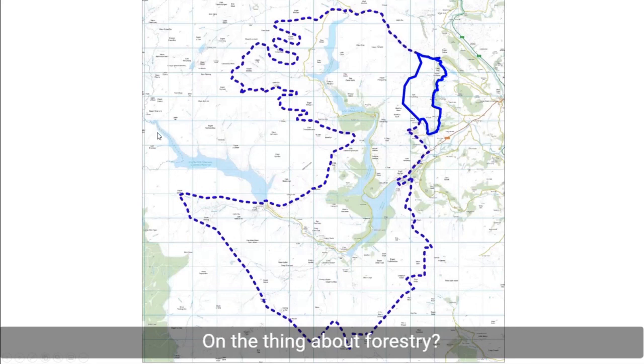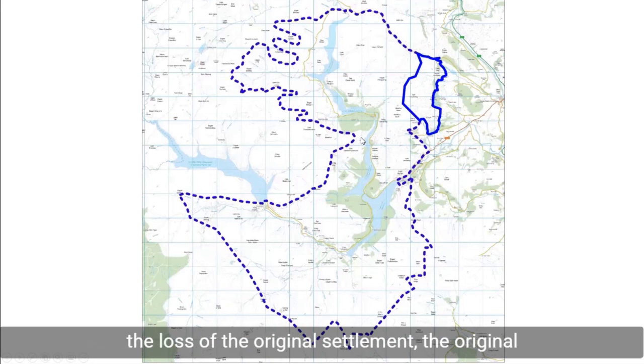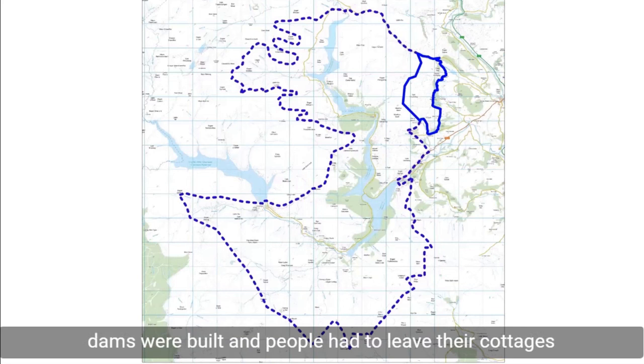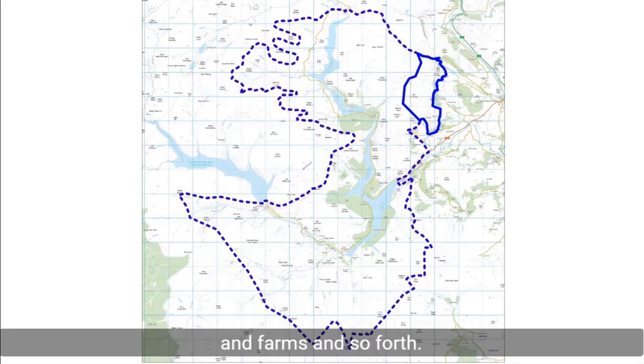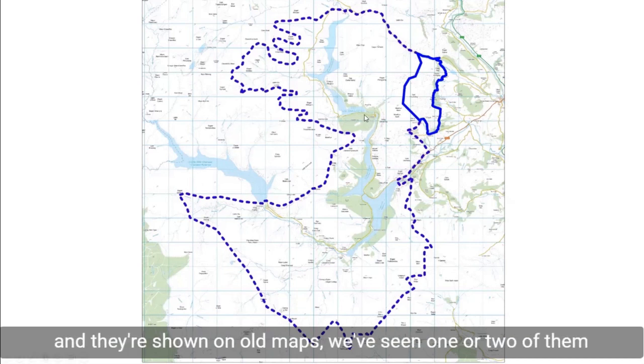So yeah. Can I just say on the thing about forestry, I know my geography is pretty rubbish on this scale, but the loss of the original settlement, the original communities that were in the Elan Valley, is well documented, when the dams were built and people had to leave their cottages and farms and so forth. But in some of the forests in the valley, quite a lot of cottage sites actually survived, and they're shown on old maps.